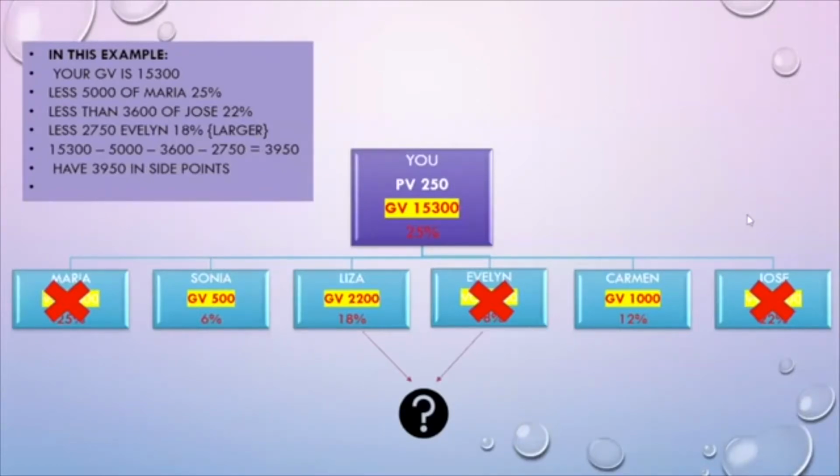Yeah, I agree, because I think it's important to know that we need to keep building, right? You want to build wide, and your team is going to build wide. But as your team starts to build wide, that's where your depth is coming from. So you want that width, and then your team is going to duplicate what you do, and you're going to get the downline, and they're going to get the downline, and they're going to get the downline, and that's where your depth is going to come from.